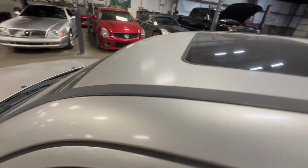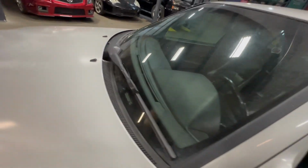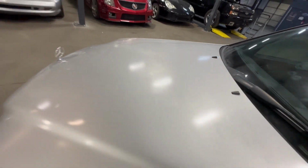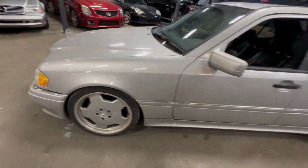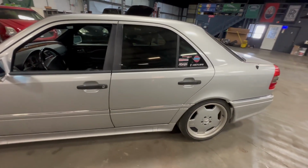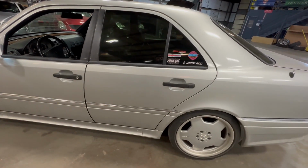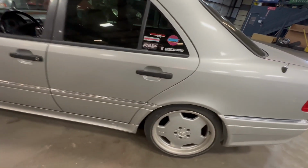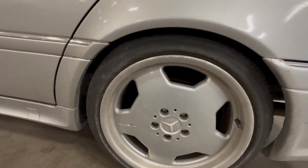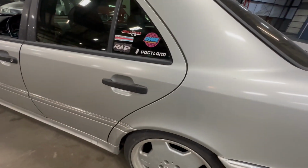There's no peeling of these trim pieces or anything like that. It's in really good shape. Again, a little bit of fading. This car has an AMG hand-built engine. It is actually a regular C280 engine that was bored out to 3.6 liters. So it went from a 2.8, I believe, to a 3.6, making 276 horsepower.